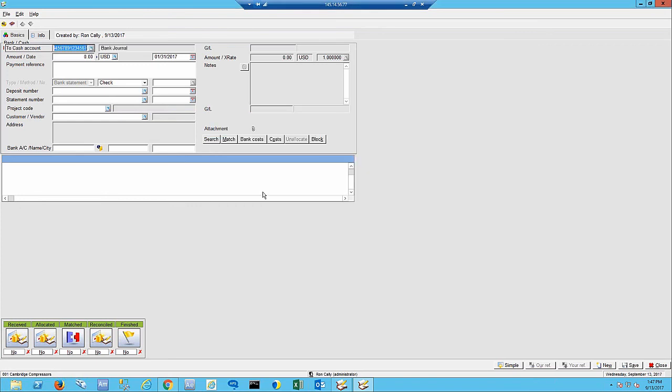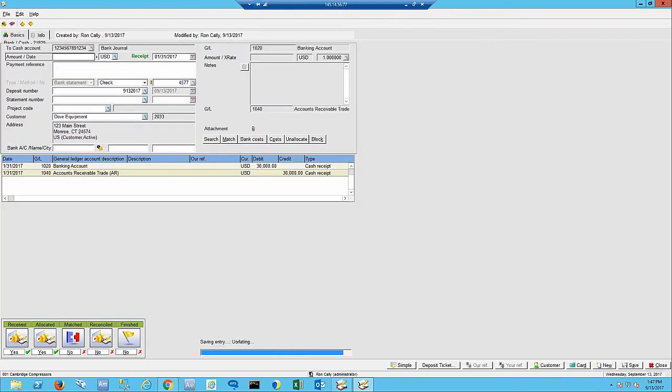We could have that default, and we're going to say that this is for $30,000, and we may put some type of a reference to a check number on it. And deposit number, I like to use reference to the date, 9/13/2017, and then Turnit fills in my deposit date, and this is going to be for Dove equipment, which is 2033. So this kind of journalizes that cash receipt entry against AR and against my bank account.